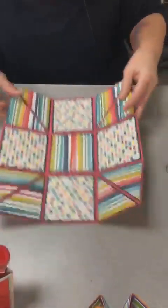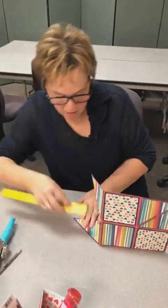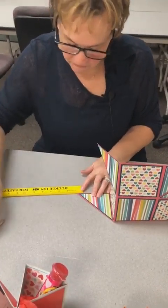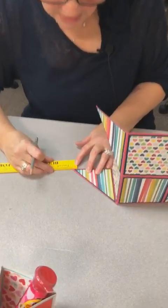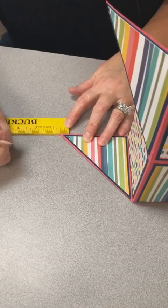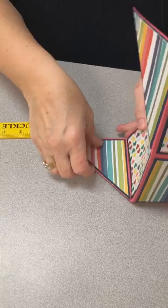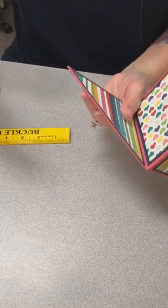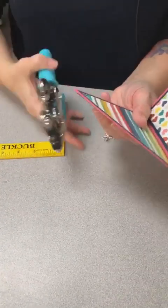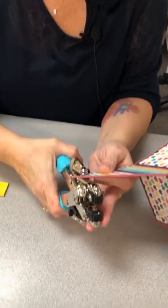Let me show you how I found it easiest to mark. I took my ruler, I came around, and I marked each spot about a half inch from the tip. I just came up and put a pencil mark, and I went around and did that on all four. And then while it's out this way, I took my crocodile, and we don't have any of those right now, but we do have some other that I think would probably work just as well.